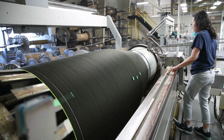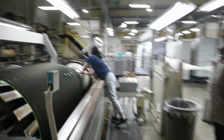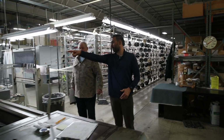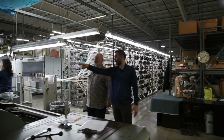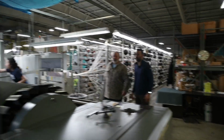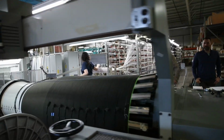And this is called a warp drum? Yeah, this is the drum. The yarn gets pulled onto here first, and then it'll get transferred onto a warp beam, which is in the back there. And that's what goes out to the loom. So it goes from the drum to a beam to the loom.